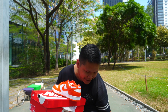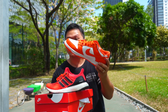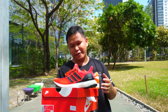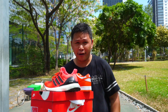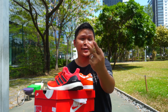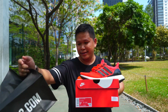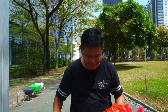By the way, I'm also wearing Ultra Boost. That's why I want to have this colorway because yes, I love orange. So there you go. Let's try this. And yes, the COVID-19 virus is real, and it's not yet a ghost town or Zombieland here in BGC. By the way, there are only 2 stores that drop this model, Commonwealth and Titan. So Titan. So there you go, Titan. So let's do this.